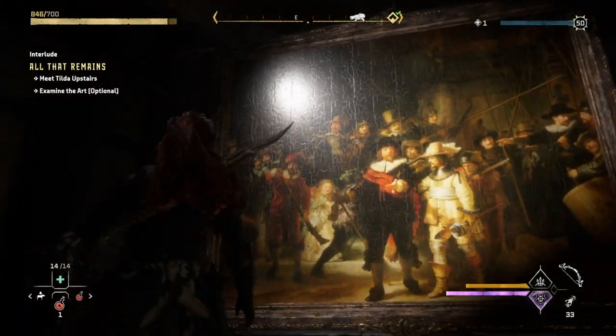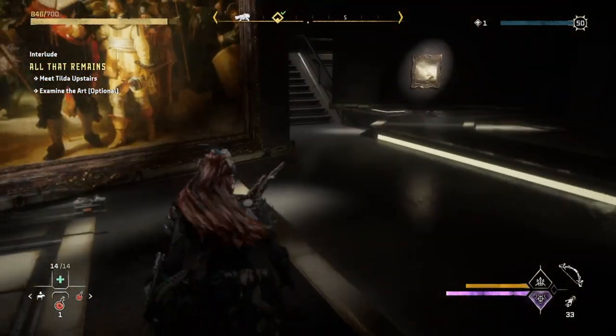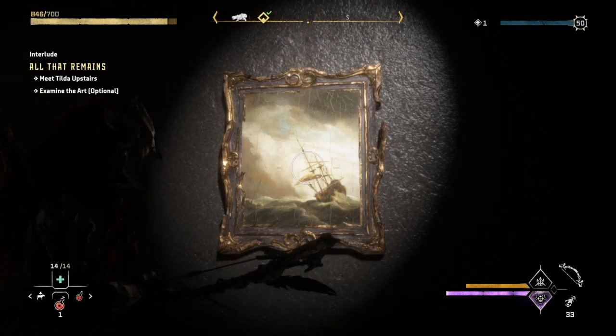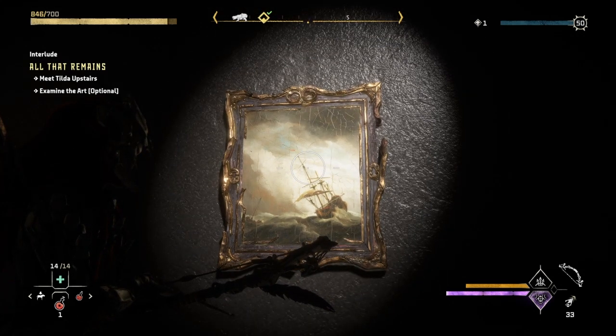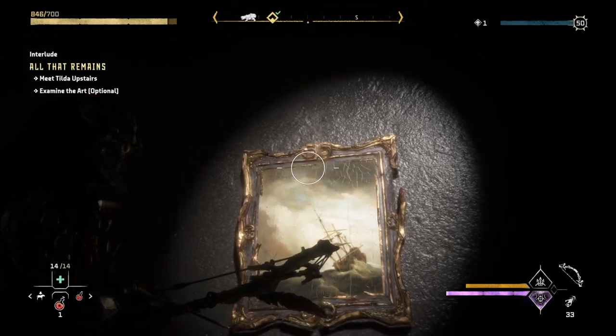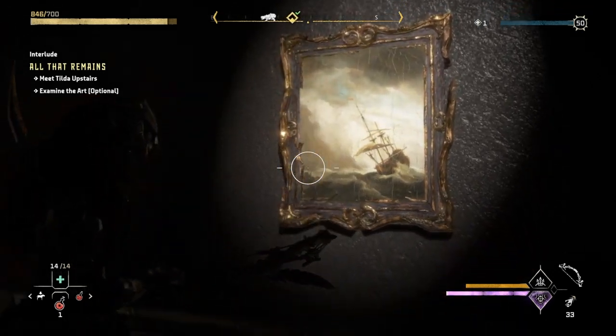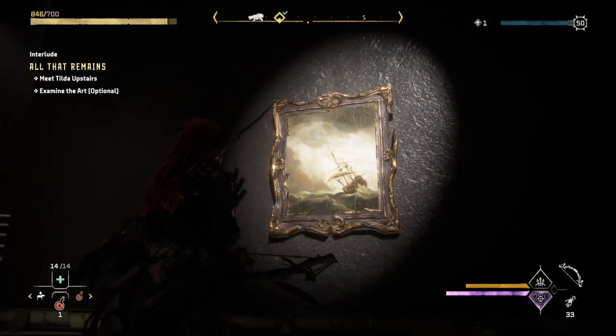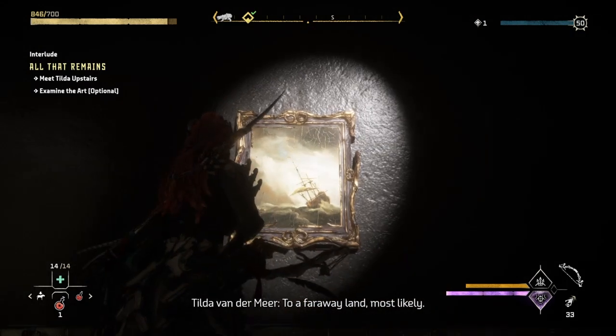This one, obviously, because of its scale, it's hard to tell, since so much of it's in the dark, but all of these seem to have the same frame, don't they? Did she save the canvas and then reframe them all? Before she locked them down here? Where is the ship going? Who knows? To a faraway land, most likely.